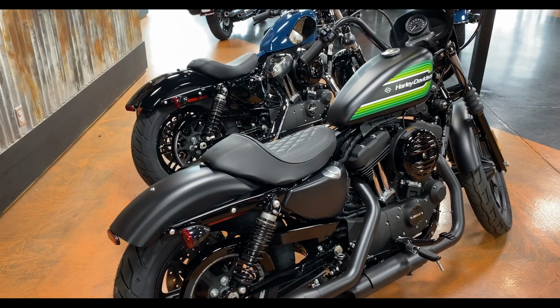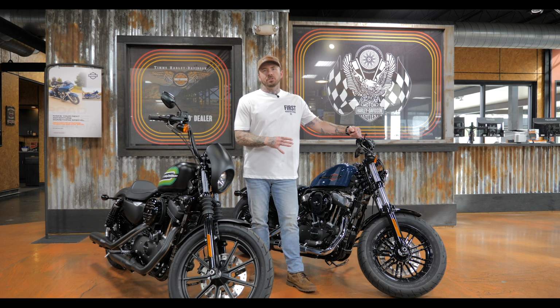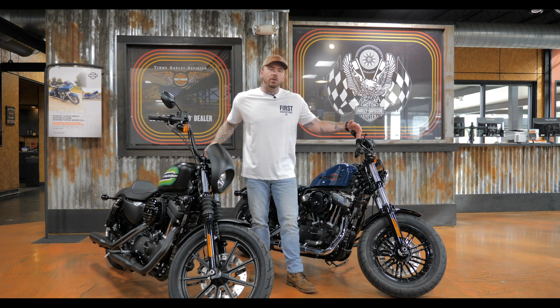I'm very curious. Okay, so we've compared these two bikes and I'm still pretty torn. Looks wise, I really lean towards the 48. I like that bobber look, the real short, the fat front tire. I love the way this thing looks. However, for my riding style, I prefer a more sporty riding style, which is typically the taller bars and the mid controls like we have on this Iron.